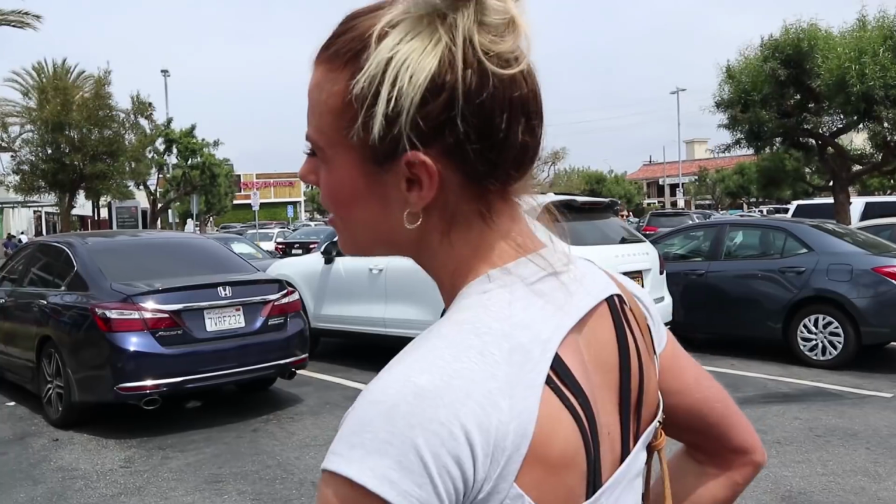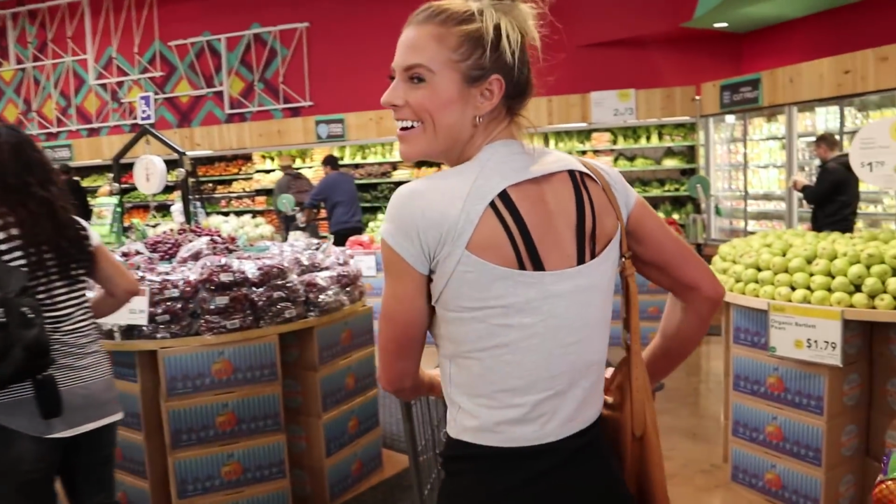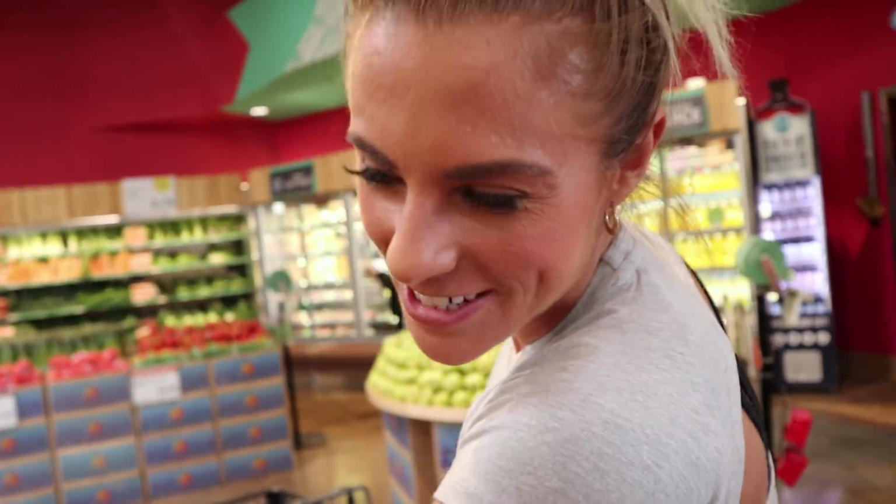We are off to one of my favorite places, Whole Foods. I got to get some really exciting stuff for this week. A lot of lettuce, tea with my vinegar. The little cat was so cute, and she gave me this asparagus.